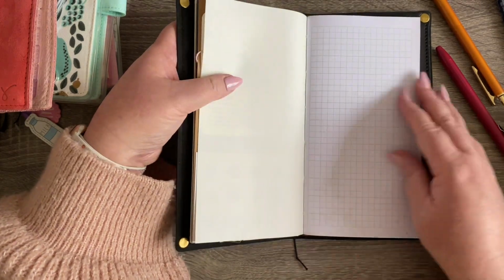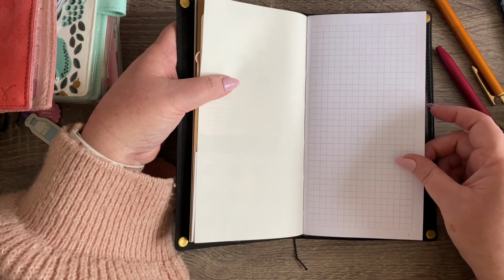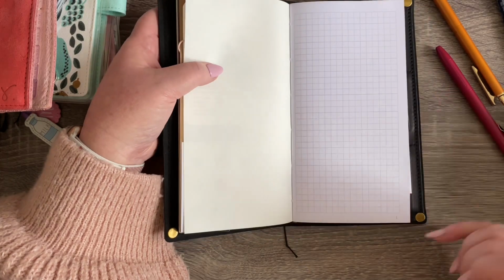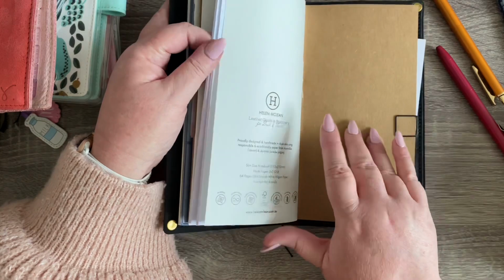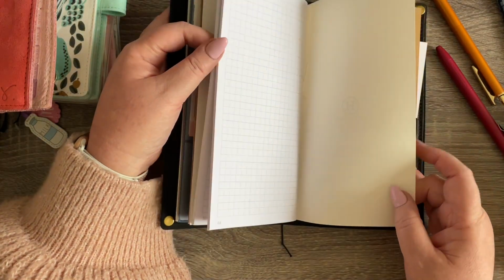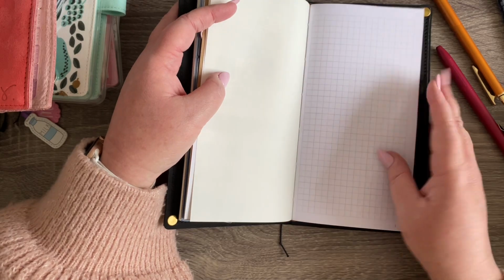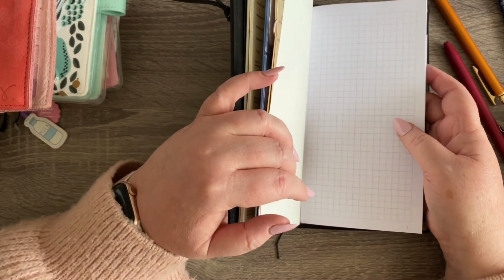This is a blank notebook at the moment. It's from Helen McLean Leather Goods. She did some samples and gave them to us to try out. This one is numbered, so it's 1 through 64 pages in here, and it's bright white paper, and I'm told it's good for fountain pens. We'll see how that works.